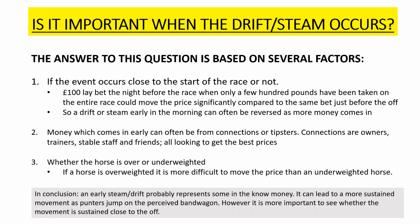So a drift or a steam early in the morning can often be reversed as more money comes in. So even though that drift or steam early in the morning can be a sign, as we've just discussed, of connections getting on and early money coming in, equally it can just be someone putting on a relatively large amount of money just because they like the horse, and it's moved the horse more than it should have.